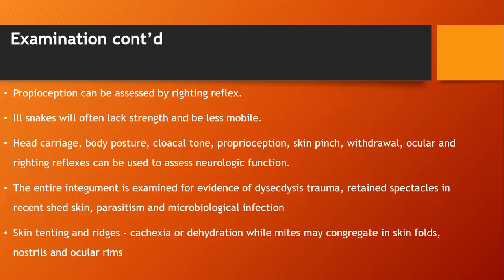Head carriage, body posture, cloacal tone. When you pinch on the cloaca, there's always a tone. Proprioception, that is advising on the righting reflex. Skin pinch, how quickly it goes back to normal, can also give an indication of the dehydration status of the animal. Withdrawal from food, ocular and righting reflexes can be used to assess neurological function.